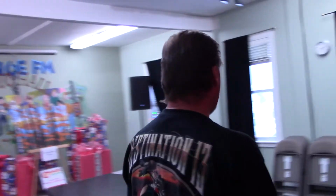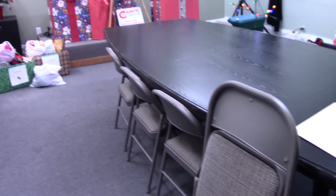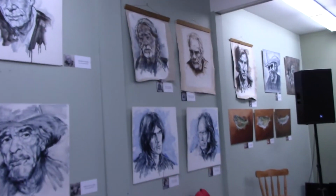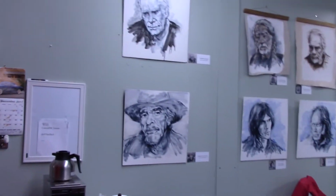So if we come into our radio hall, it is used for many different things. We have board meetings in here. We allow regional or neighborhood groups to have meetings in here. CARP has meetings in here. Anybody who wants to use the room for a function, it's available. We can seat about 20-25 people for shows that we do. We do live performances in here on our little stage. You can see it's around the Christmas season. We have artwork on display in our radio hall. This is a local artist, and he's provided us with some samples to hang up and decorate our walls with.